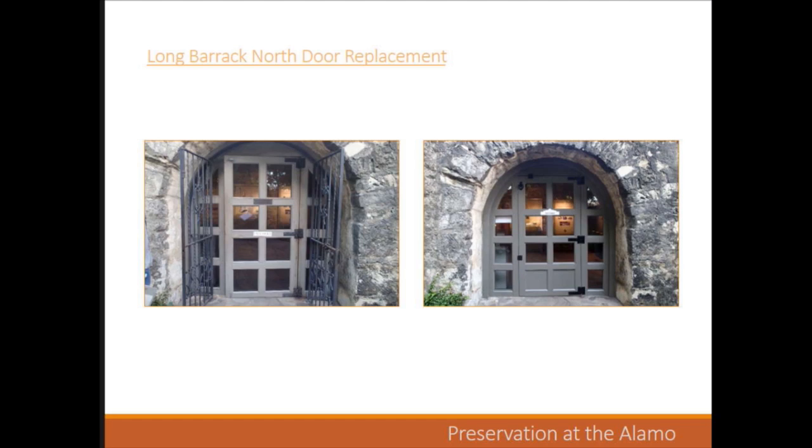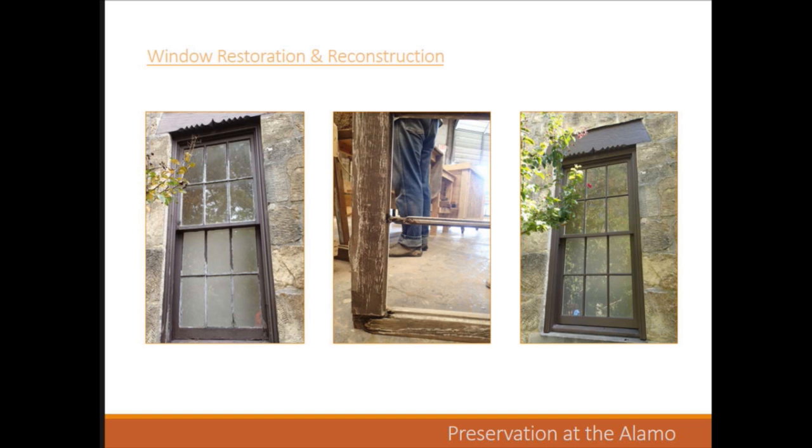The north door to the long barrack, built in the 1960s, was so racked that it no longer closed. And you can see how it caught on the ground in the image on the left. So we replaced the door with a new door to match the old, except that we put in a kick plate at the bottom and replaced all the glass with safety glass. We also took that opportunity to remove the non-historic security bars from the opening since they were no longer needed. All hardware was made to match the old and a push bar installed for easier egress. And this project was also designed by Chris.